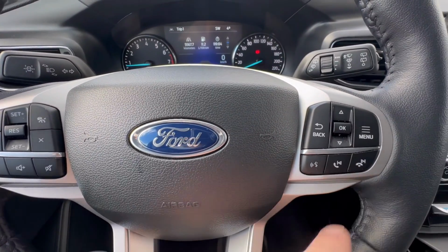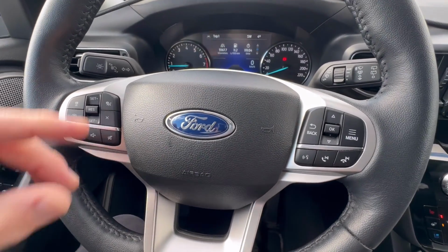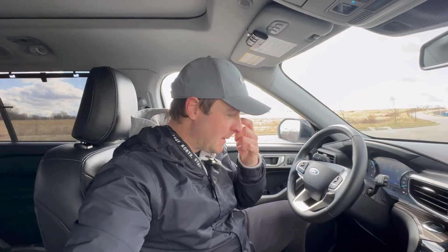Especially when you compare it to the CX-90, the Pilot, and the Grand Highlander. The buttons on those cars, on the steering wheel, and the steering wheel in general, much, much nicer looking. The handling is amazing. Some people might actually like this. But overall, this could be made to look much sleeker.